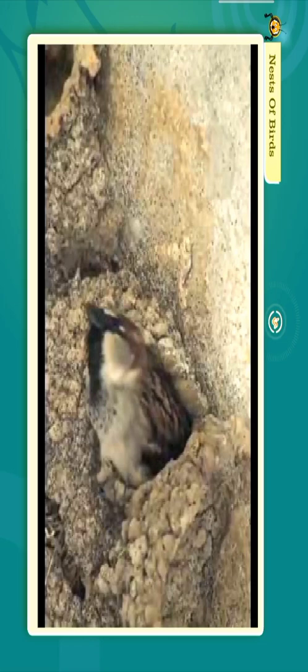Nests of birds. Sparrow. It makes its nests in houses, trees, or any other protected place. The materials it uses to make its nest are mainly grass, leaves, straw, and cotton. Tailor bird. It sews its nest with its beak. The materials it uses to make its nest are thread, wool, and vegetable fibers.